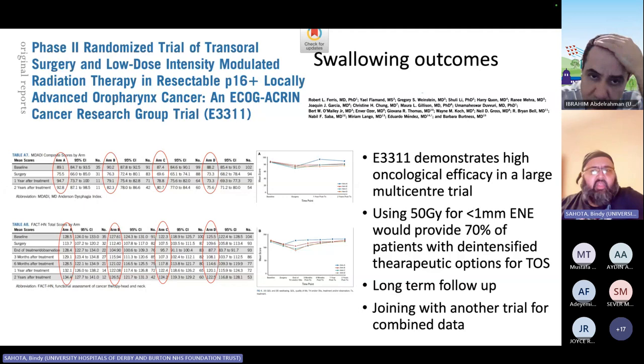Just rattle through this. The swallowing outcomes with E3311 showed that the actual long-term swallowing outcomes for people, with the MDADI, were very, very good. E3311 demonstrated high oncological efficacy in a large multicenter trial, and it actually showed that 50 grays with less than 1 millimeter extranodal extension would provide 70% of patients de-intensified treatment.